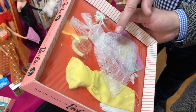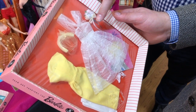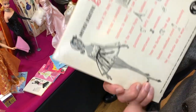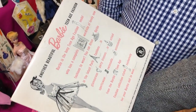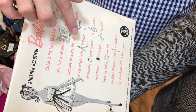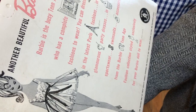And Mattel recycled this fabric in many ways. Skipper gets a matching dress. They also did a pink version of Skipper's dress using this fabric. So they continue to upcycle. And then again, the wonderful illustrations. Barbie's going to Paris. Yes, of course she is. Well, why wouldn't she? Go to the Sorbonne.